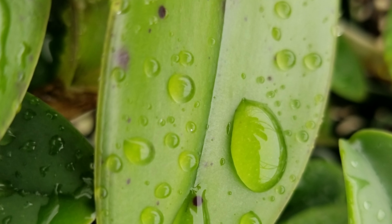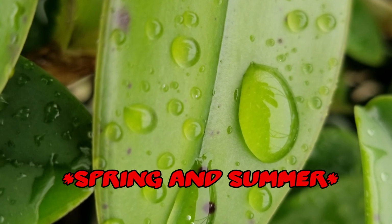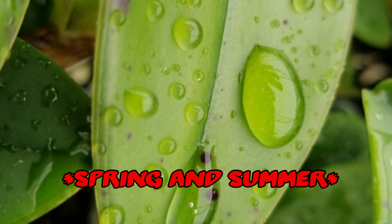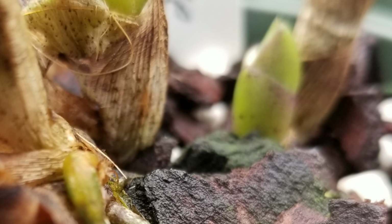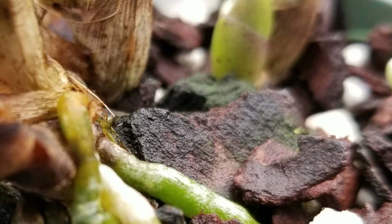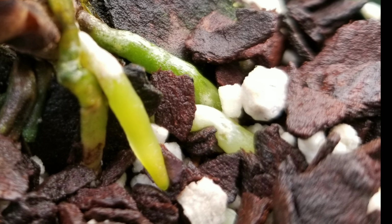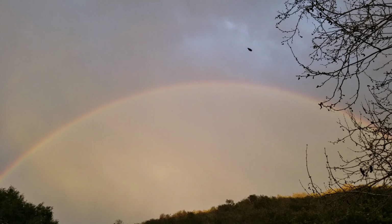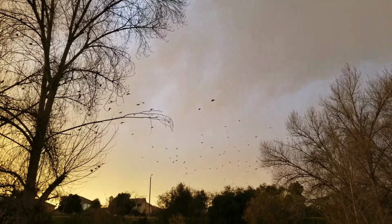Now for me, that's how long it takes for my orchids to dry out in their pot during the spring and summer. However, that is not the case during the autumn and winter months, where I often find myself typically watering once every 10 to 14 days, depending on how fast they dry out. With shorter days and less light, plants will take a little bit longer to dry out in between each watering, and if we're not careful, we can overwater.